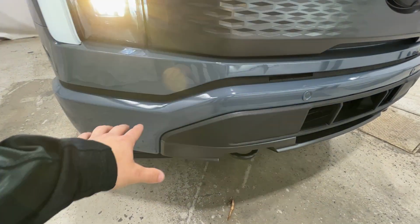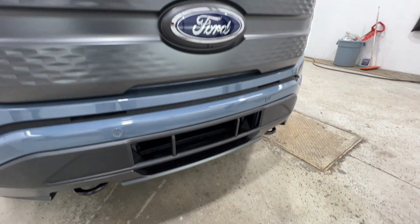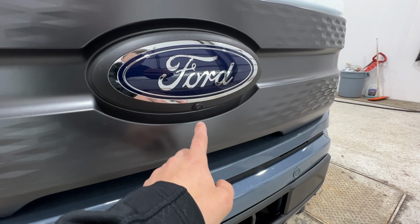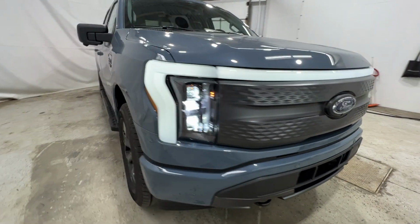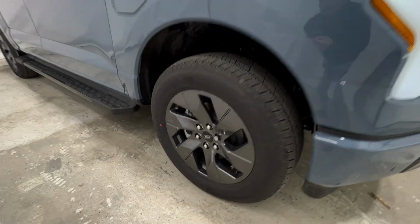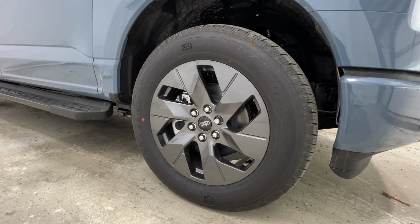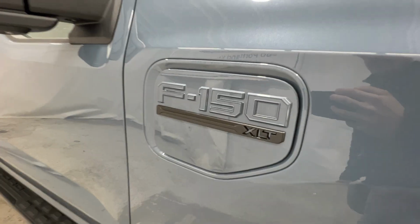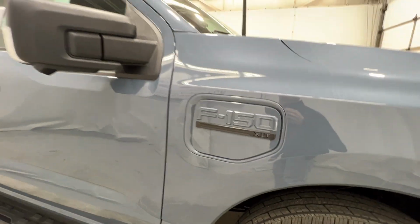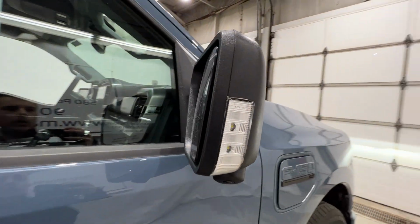We do also have a nice body colored bumper, which does feature some front parking sensors and also some recovery hooks down there at the bottom. We even do have the 360 camera system, so we do have the front view camera just underneath of the Ford logo. And if we come out to the side here, also with the XLT model, we do have these 20-inch gray aluminum wheels. That's wrapped in a 275/60 all-season tire. And there's the F-150 XLT badging on the side of the fender. And there's the side view camera with the mirror spotlight. And we do have the blind spot indicator in the top corner.